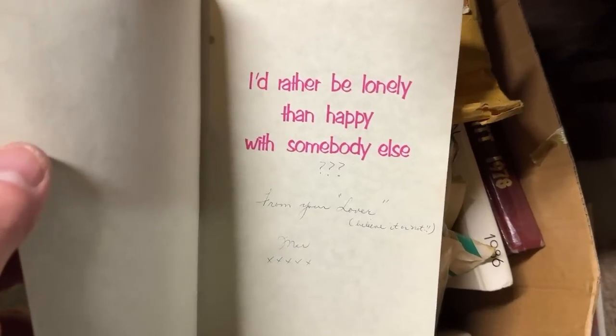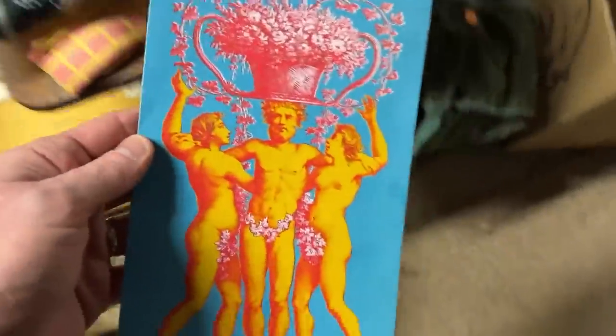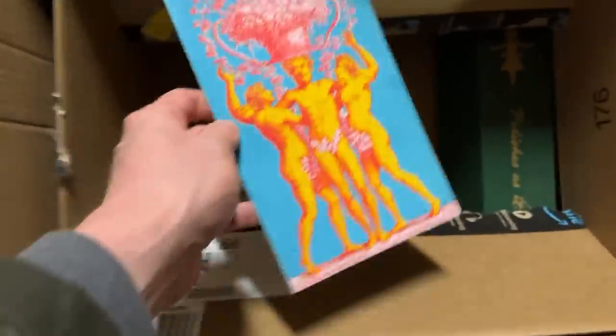I love paper items, so. Well, it's an old birthday card. I'd rather be lonely than happy with someone else. Someone will buy this just for the front, though, just for the art, so don't worry about that. It's written inside. So, you're coming home with me.